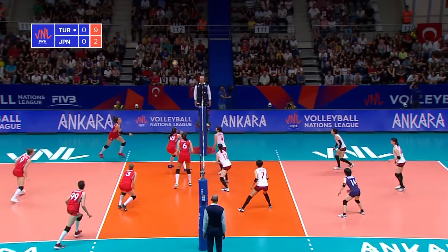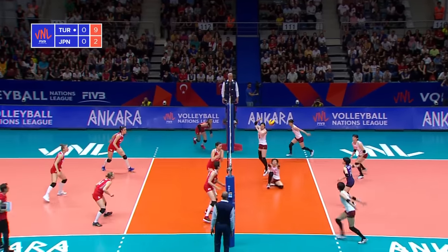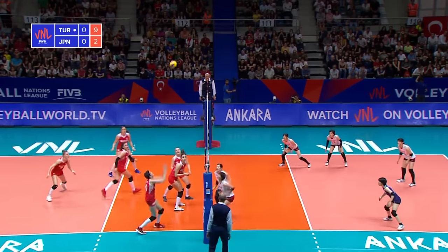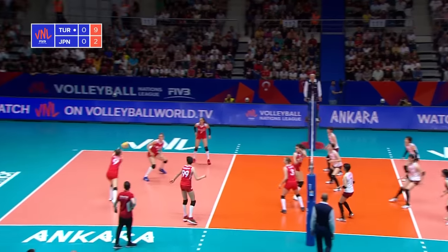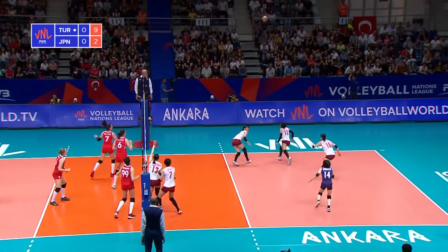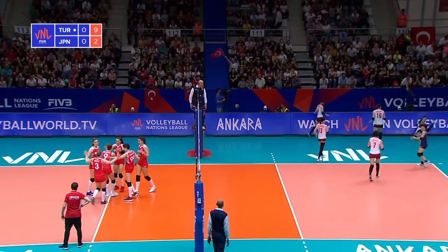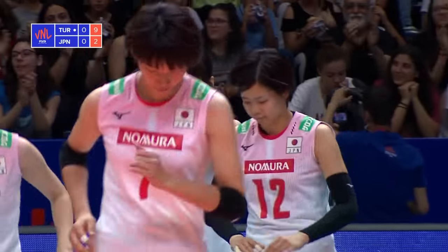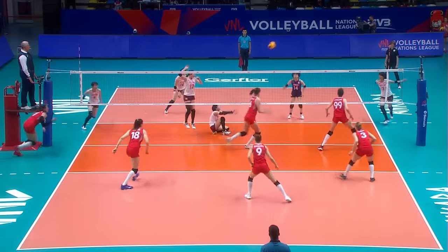Terrific save by Özbek. Spike attempted by Baladin. Japan keep themselves in the point. Baladin getting down quickly once again, climbing high. But a terrific dig by Shinobi. Ismailoglu in the backcourt. And on the second occasion, oh, what a terrific save. My goodness, what hustle from Sato. I thought that one was a lost cause on the hammer blow from Karakurt, but Japan had other ideas.